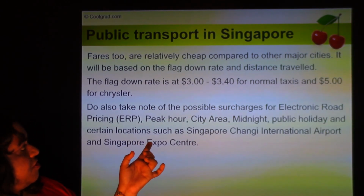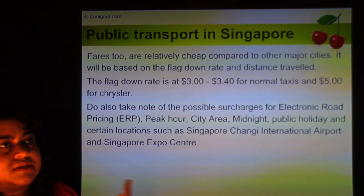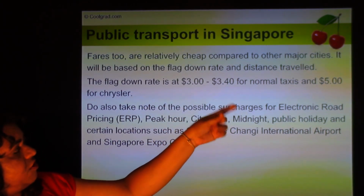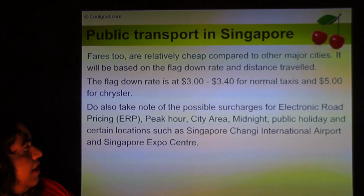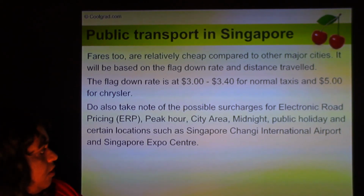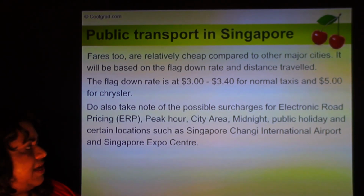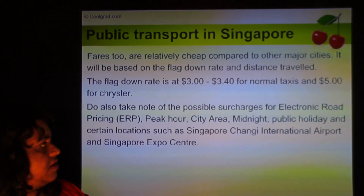Public transport in Singapore is not so expensive and not so cheap either. The flag down rate is about $3 to $3.40 for normal taxis, and about $5 for a Chrysler. And there might be surcharges for electronic road pricing, peak hours, city area, midnight, public holidays, and certain locations like Singapore Changi International Airport and Singapore Expo Center. In these places there might be a surcharge, so watch out for that.